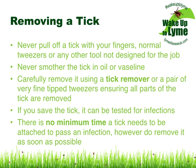If you are bitten by a tick and you don't have the appropriate remover tool, we often get asked, what do we do? There isn't a minimum time a tick needs to be attached to pass on the infection. That has not been proven in any study. Sometimes doctors will say, if it hasn't been attached for 24 or 72 hours, then you can't have contracted Lyme disease. Unfortunately, that isn't the case.